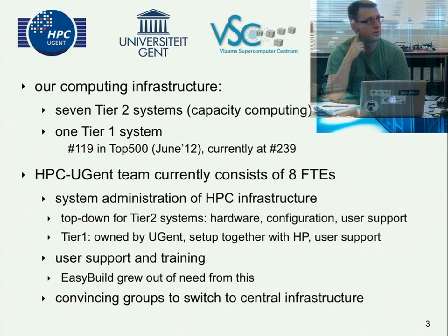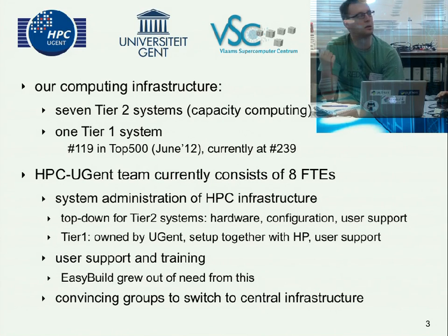So we have 7 Tier 2 systems. I'm not sure if everybody's familiar with the tiering system that's being used in Europe. Tier 2 systems are kind of like the bottom layer, so it's a pyramid system. They are, let's say, currently about 1,000, maybe 2,000 cores systems, either with or without the high-performance InfiniBand network. It depends. But they typically are local to a particular institution, so they are affordable for one institution to pay for the hardware, the power, support, and so on. So we have 7 of those, which is already quite a lot.